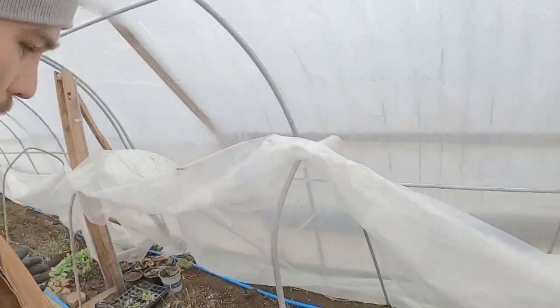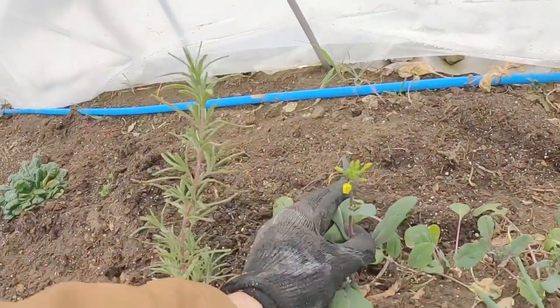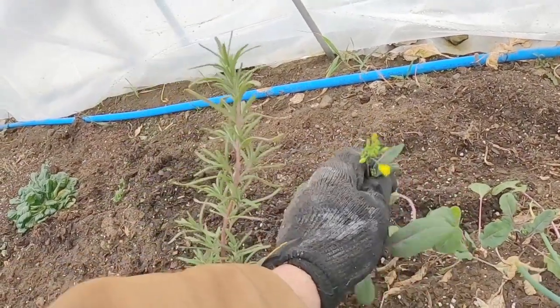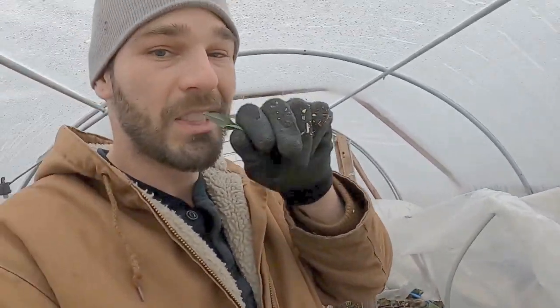And I've been trying to clean out my beds as much as possible. Here's another plant. As soon as we got really warm temperatures overnight, basically just started seeing these flowering. Pretty wild. Purple Tatsoi flower. Tastes like broccoli. That's pretty good.